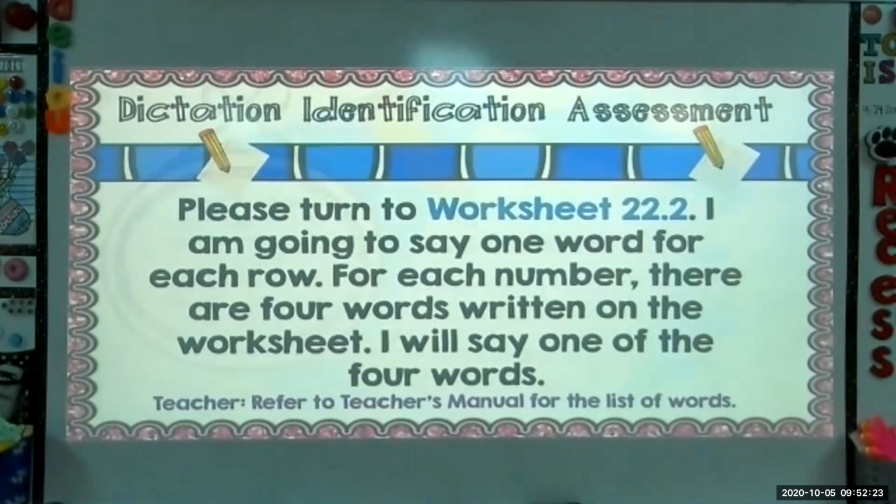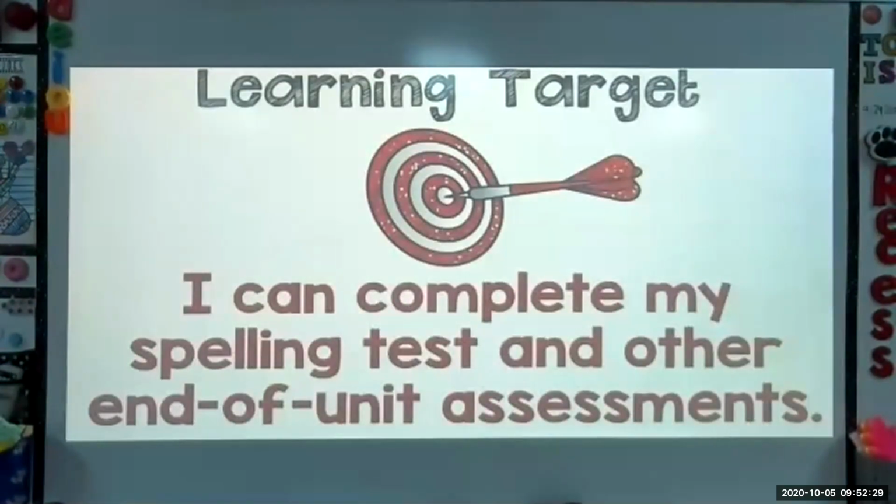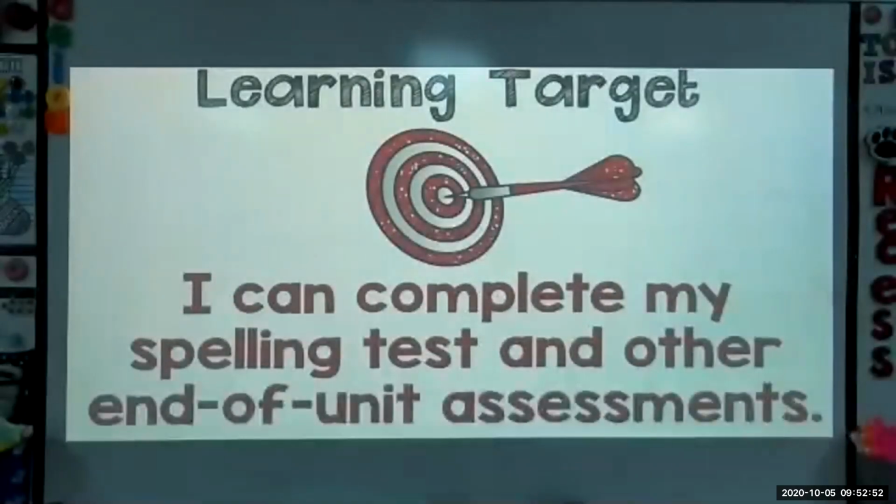All right, so we just went over the worksheets that you needed to do, and that is all of our class period for today. Your learning target was, I can complete my spelling test and other end of unit assessments. So you did your spelling test. You need to go back to Wednesday's activities to make sure that you have finished all the other work that I assigned for you that were all a part of your spelling test and your assessments for unit 1. So make sure you have those done.